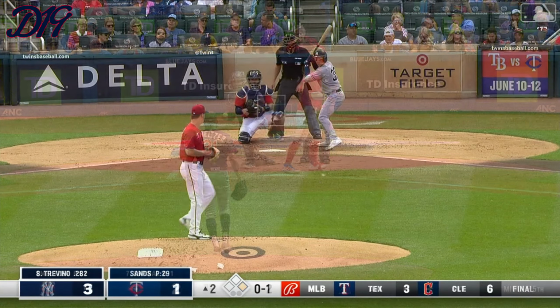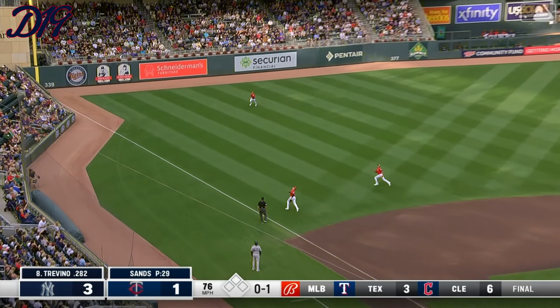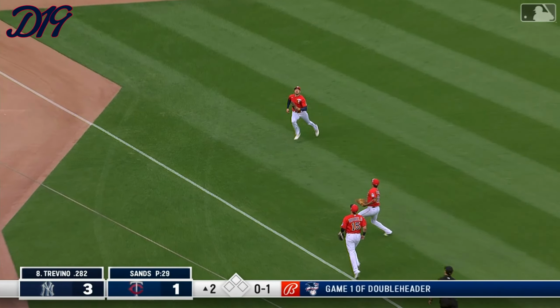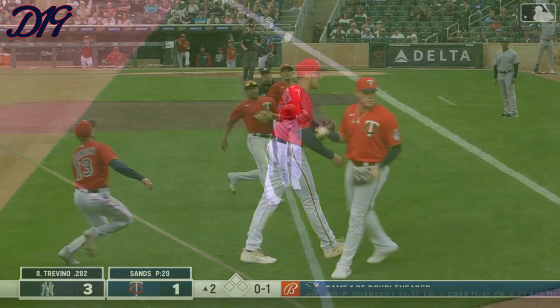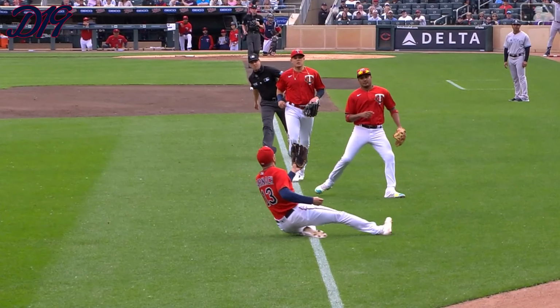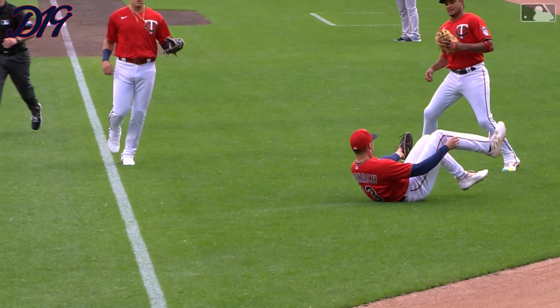Got him. High fly left field. Trevor Larnach has a long run, and it's Larnach going into a slide and making the catch. He has been a wonderful outfielder, both in left field and in right field.